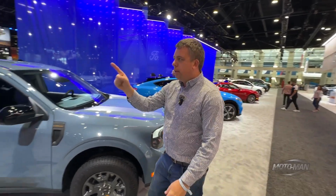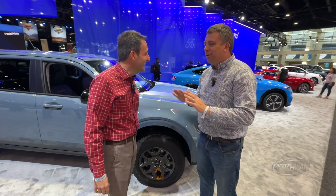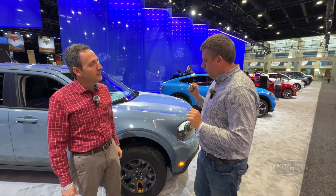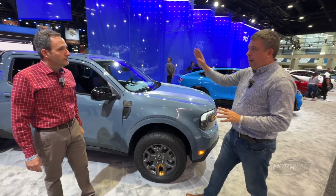Okay, this is where you're wrong. Well, of course, okay, I'm wrong. The Russian tells me I'm wrong. No, you're not completely wrong. Here's my definition of a pickup truck. It has to have four-wheel drive. This one does. It has to have a bed.